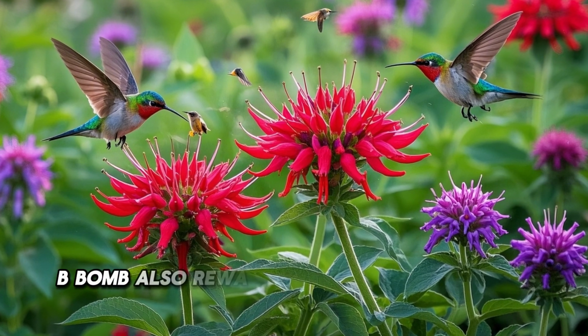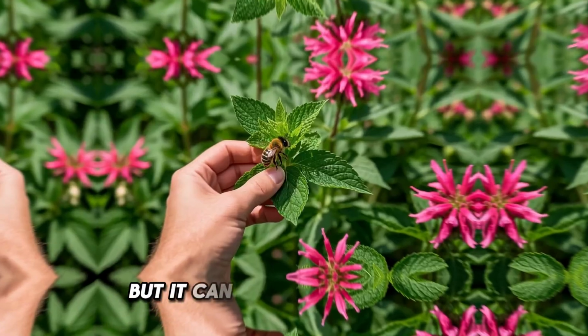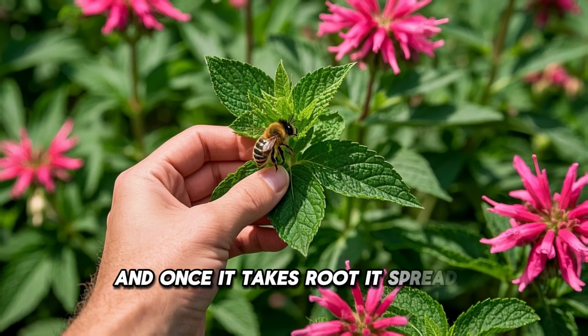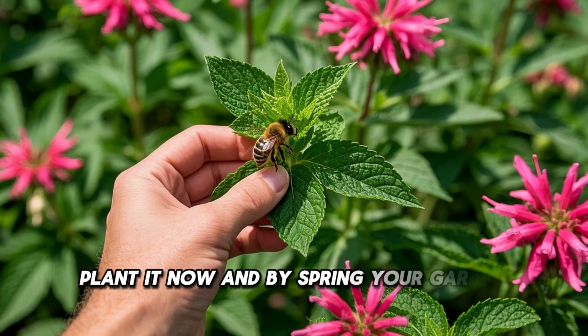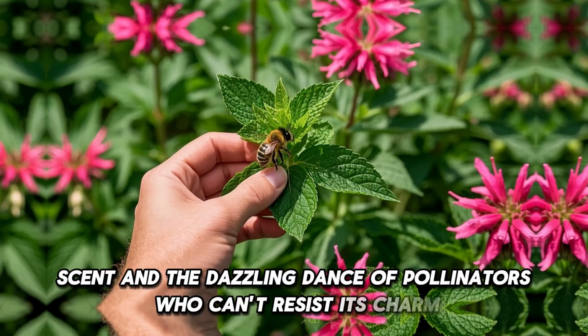Bee Balm also rewards patience and care with a long-lasting show. It flourishes in full sun, but it can handle partial shade, making it flexible for different garden spots. And once it takes root, it spreads generously, filling empty corners with its joyful energy. Plant it now, and by spring your garden will be alive with color, scent, and the dazzling dance of pollinators who can't resist its charm.